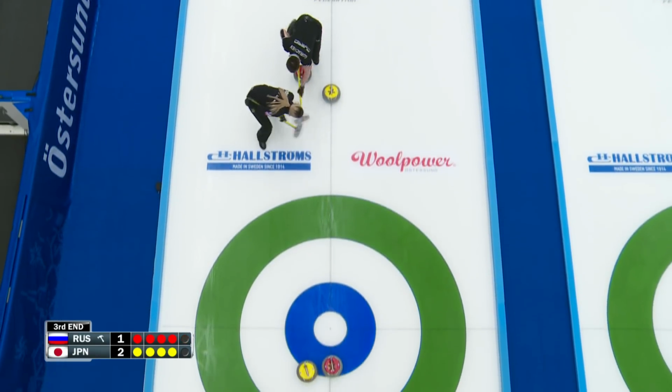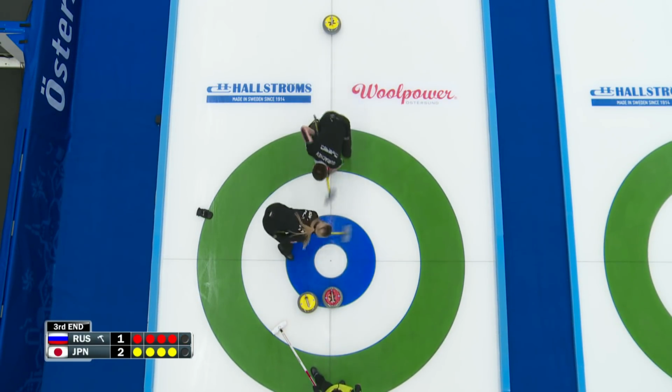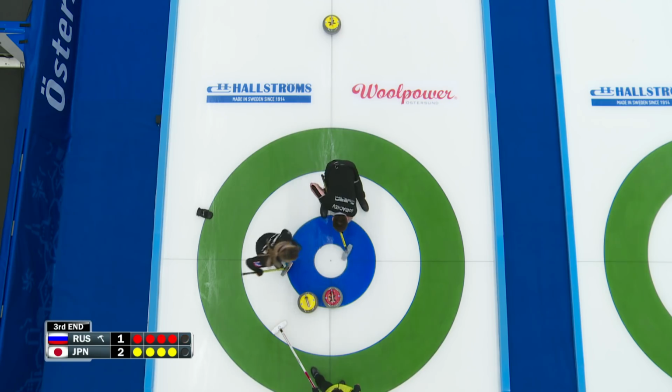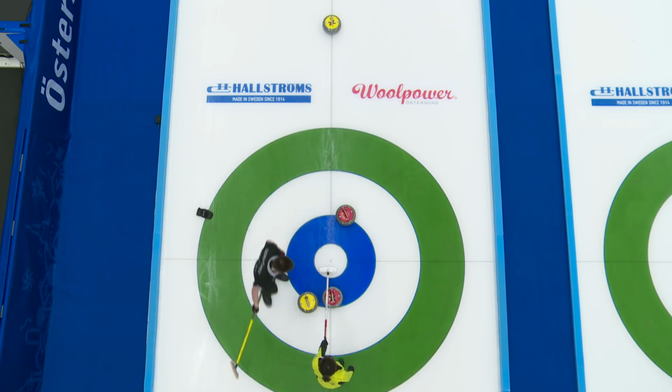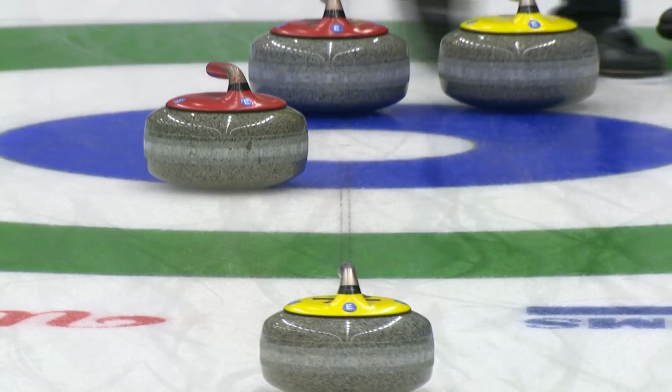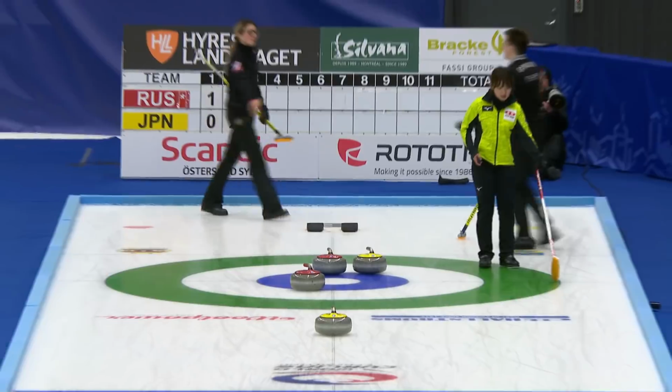So you see where the guard is positioned here on the sheet. This is the pre-positioned spot that they would have chosen at the beginning of the event for the guard. This is all based on how much that ice is curling. So if the ice is a little bit straighter, you would see the rock come out a little bit to allow them to be able to get around it.